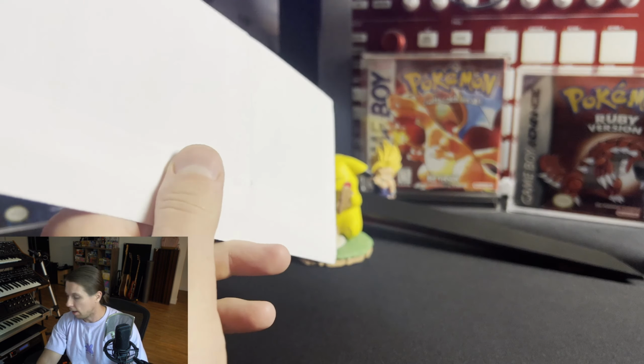I think that's the reason why I got it. Oh, the back has a little bit of waxing, as they like to call it at PSA. Or wax stain. I don't know what that is, but whatever. So let's get this guy in a sleeve. So this one's not super exciting.